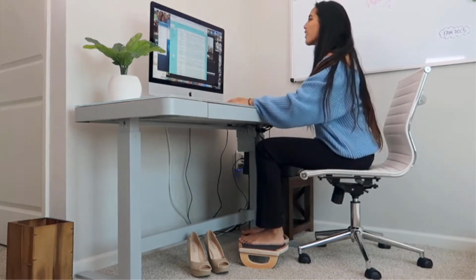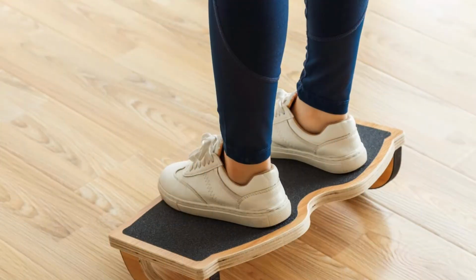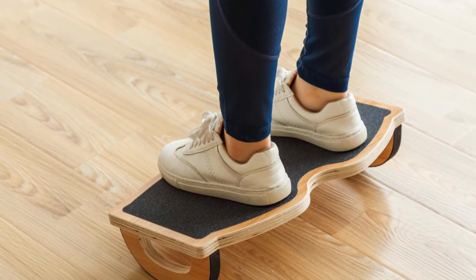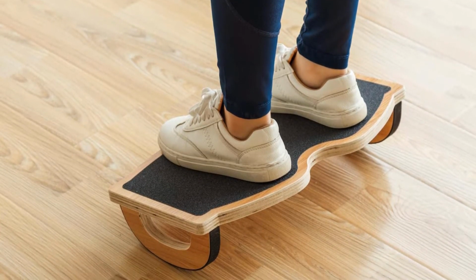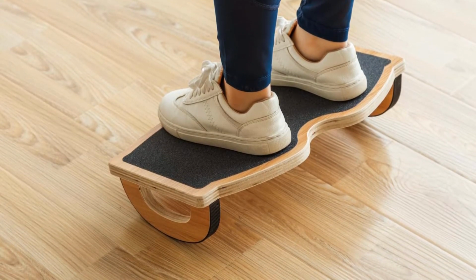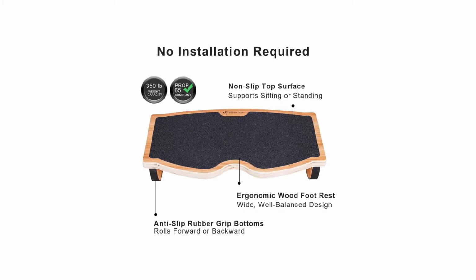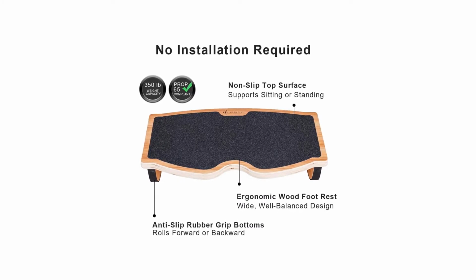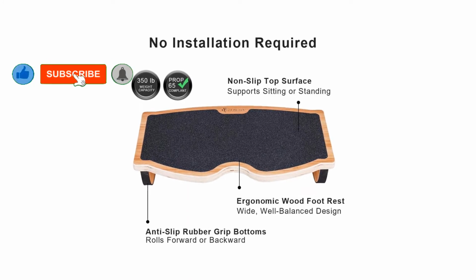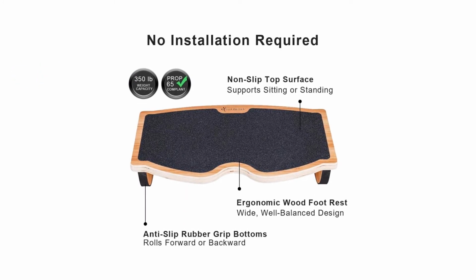Made from natural lawn and hardwood plywood, this footrest is really wide, measuring close to 18 inches in width, to support a variety of sitting and standing positions as you rest your feet on the textured non-slip surface. And that's what makes the StrongTech footrest so special. Not only can you use it as a traditional footrest under your desk, you can also stand on it and rock gently as you're standing, such as with a standing desk.